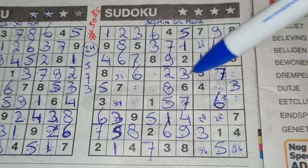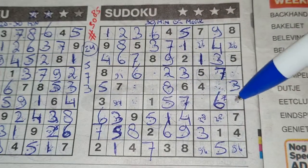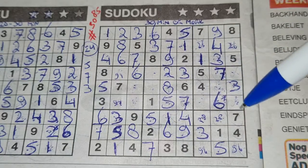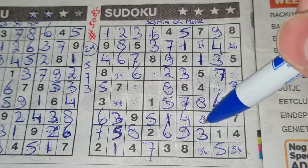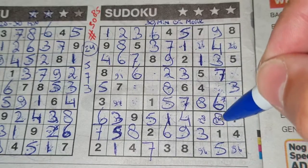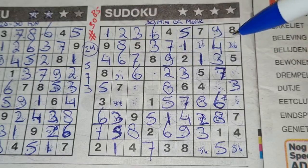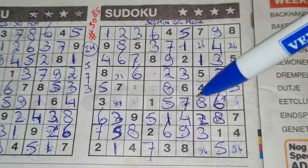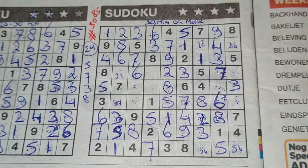Alright, so we have an 8 in this row. 8 in the middle row. So the row below, the only two places for the 8 should be here or there. We see there an 8, no 8 there. 8 should be there. Now we have 8 there, so this box is not going to be 8 anymore. That box should be an 8 and this box should be a 2. And all the eights are used, I can see. This is number four, number eight.